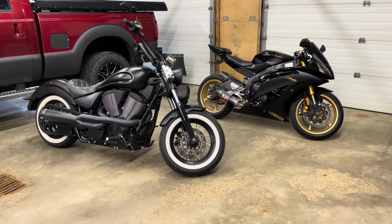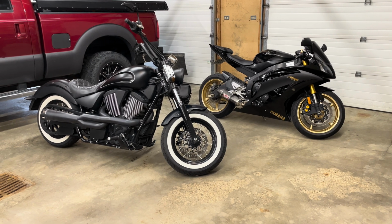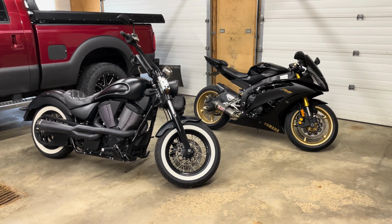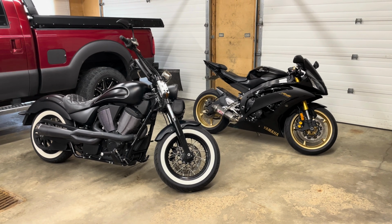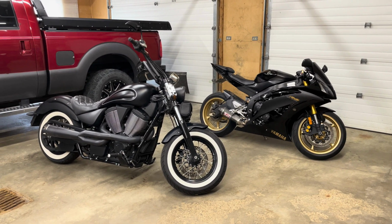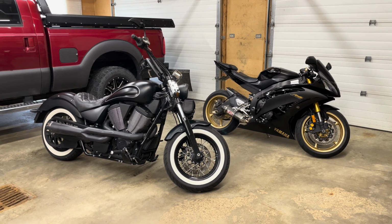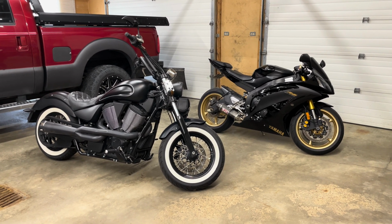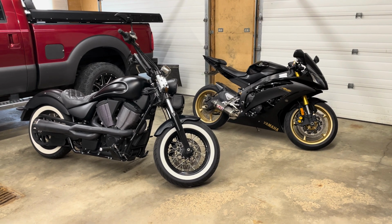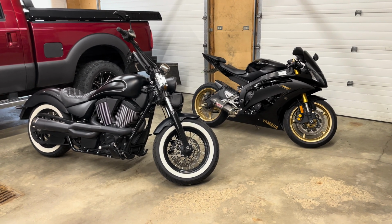The limitations of this bike cornering are probably the worst part about it. I can have fun on almost any motorcycle, enjoying the limits of each bike and just enjoying the bikes for what they are. But on this Victory, the limits are so low that the fun factor wears off very quickly, and I couldn't keep up to the R6, like not even close.